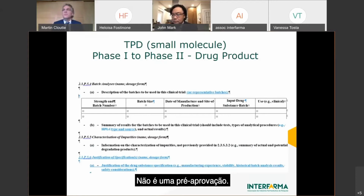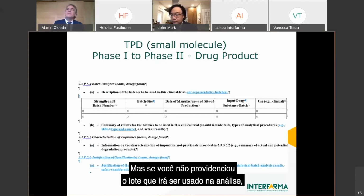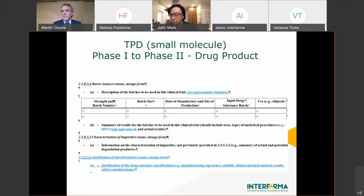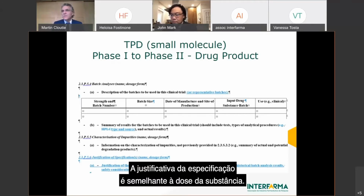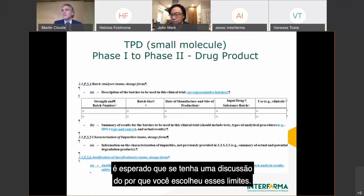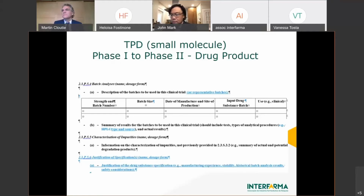It's not a pre-approval, but if you haven't provided the batches that are going to be used in the trial for phase 2, you do need to provide it separately in a notification. The justification of the specification as well, similar to the drug substance. Since you have those specs now, it's expected that there's a discussion explaining why you chose those limits.